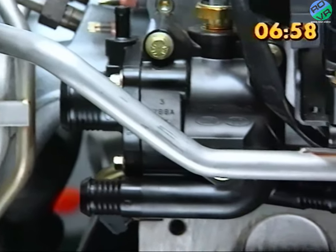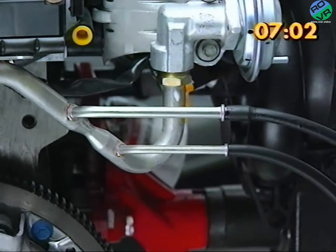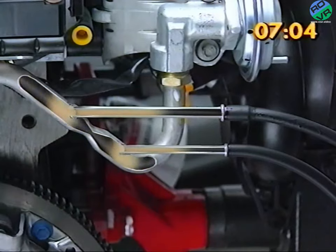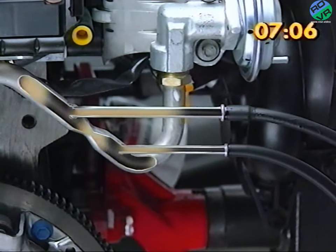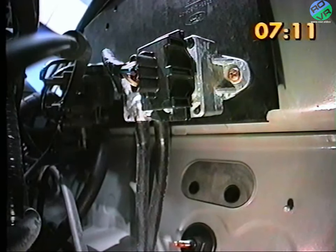There's now a restriction or venturi in the EGR feed pipe. A differential pressure transducer is connected either side of this venturi, monitoring the flow of exhaust gases. This DPFE sensor signals EEC4 with any flow variations. The module in turn varies the operation of the EGR valve.